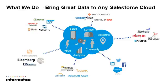So as we said, what does Informatica do? We bring great data to any of those Salesforce clouds. So now I've fattened out that very first slide a little bit with a few more examples of the types of things that you might integrate with each particular cloud. So for example, you might integrate SAP with your inventory data with your Sales Cloud. You might, in fact, not have Service Cloud and have an alternative service solution instead, maybe ServiceMax or ServiceNow. Similarly, maybe I'm using Marketo or Eloqua or some other marketing application. In some instances, we even have customers that are using SQL Server as their marketing database.